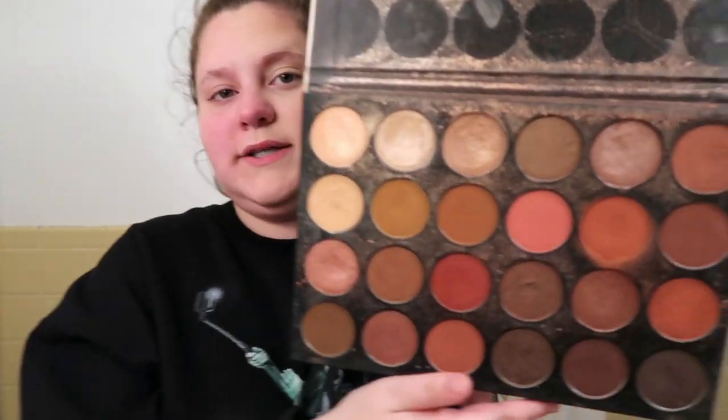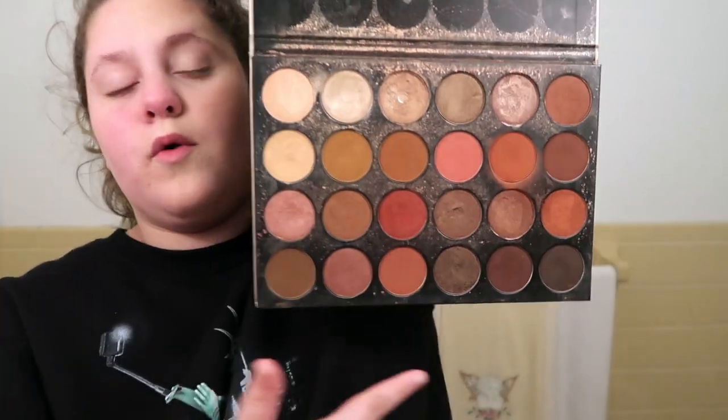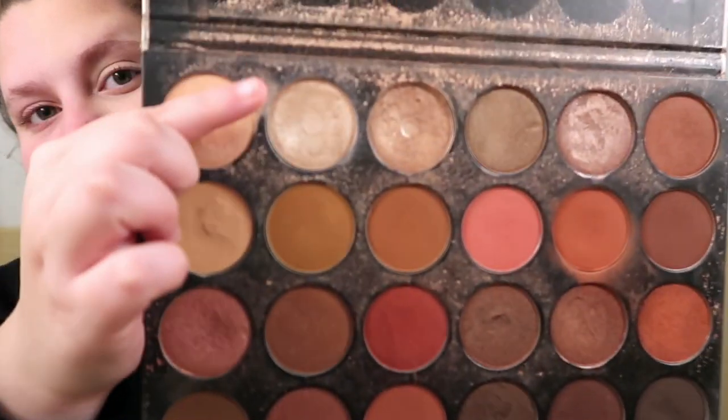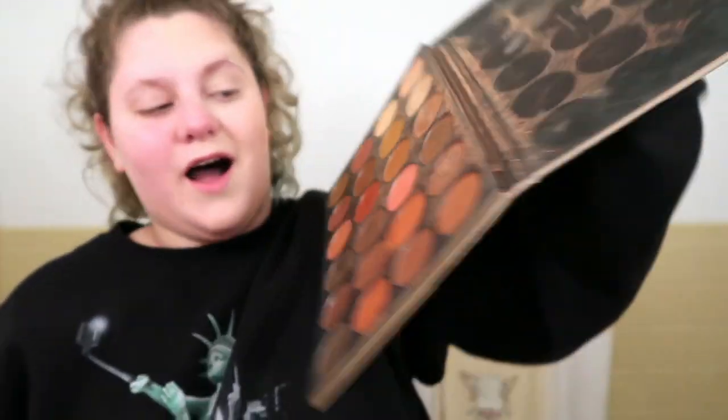This is the palette. As you can see, I've been using this for almost a year now, and this is how much I use it. Look at the shimmer, I use those a lot. When I go a little bit more jazzy, I like to do reds and smoky and kind of fall colors. That's just what I gravitate towards when I'm doing a more heavy makeup look, not a professional makeup look. I don't know, but yeah.